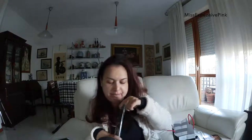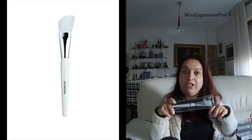And then, in the bag, I have the products that I got yesterday in the Sephora store, which you might have already seen, but let me just show you again. I got this brush. It's a Sephora brush made for applying facial masks.